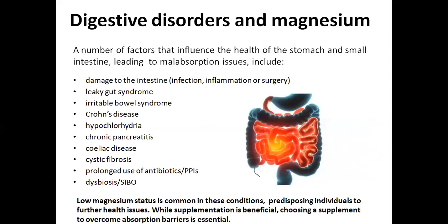We need the presence of stomach acid to be able to absorb magnesium. Overuse of things like antibiotics, PPIs, dysbiosis, anything that affects gut health is going to reduce our capacity to absorb magnesium. Low magnesium status as a consequence of malabsorption is going to predispose individuals to further health conditions. So supplementation is going to be really beneficial to get those magnesium levels up, but choosing a supplement that overcomes some of the absorption barriers is really key to successful therapeutic intervention.